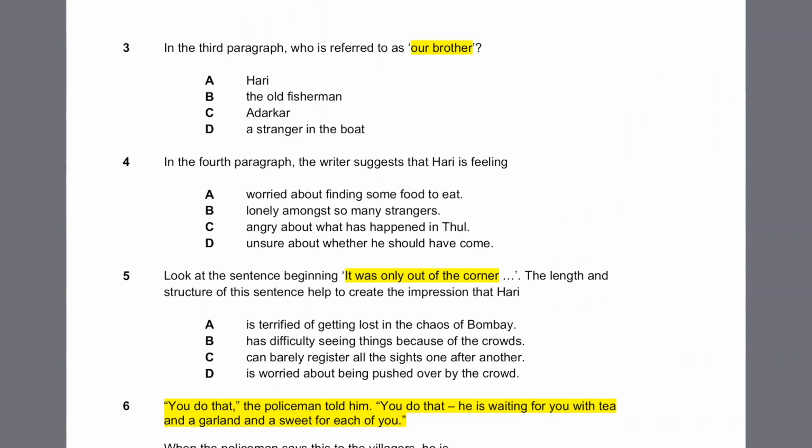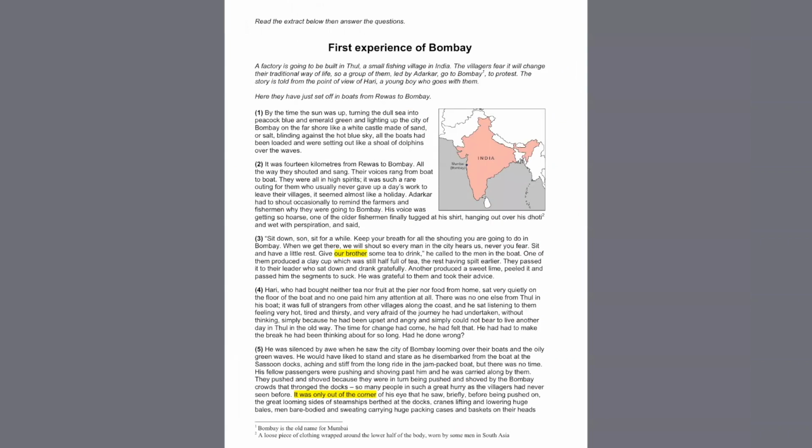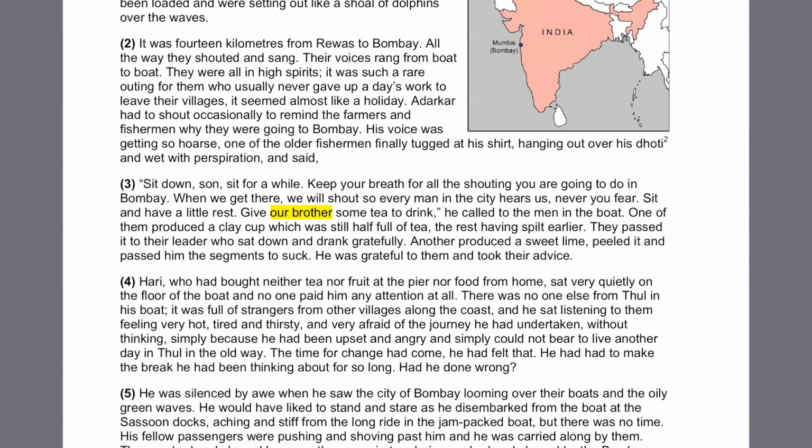Question 3, in the third paragraph, who is referred to as our brother? Again, not too challenging of a question if we understand the context. So it says over here, this is the part that we're looking at. Give our brother some tea to drink, right? Remember, context is key here. You want to read not only after, but also before. Now, what's happening before? The temptation is most students will go straight to just 1 or 2 sentences before. Sometimes you might have to read even further than that to understand the context.